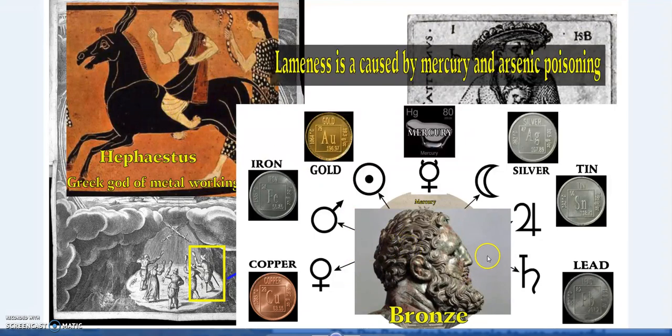Now bronze, where does bronze come in? Bronze is not an element, it is an alloy. It's an alloy of copper plus tin, or Venus plus Jupiter, the planets Venus and Jupiter, or the goddess and god, Aphrodite and Zeus. That's where we get bronze from.